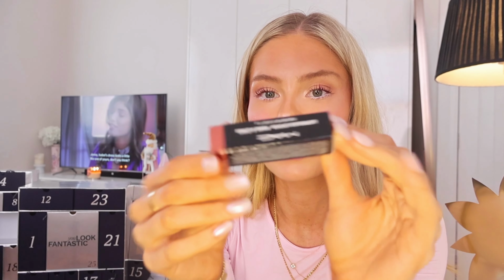This is an exciting one. One of my favorite brands, MAC. And it's a luster gloss lipstick. These ones are beautiful because they've got a shine to them. Even the packaging is shiny. What a beautiful color. That's like a beautiful pinky nude.